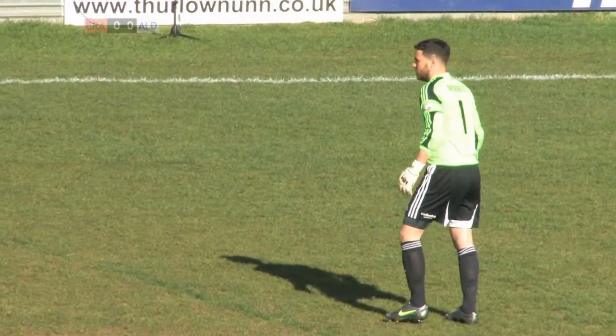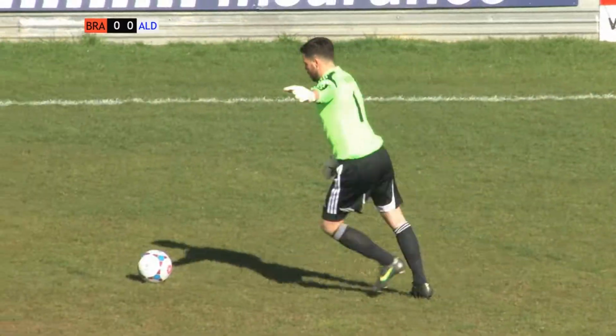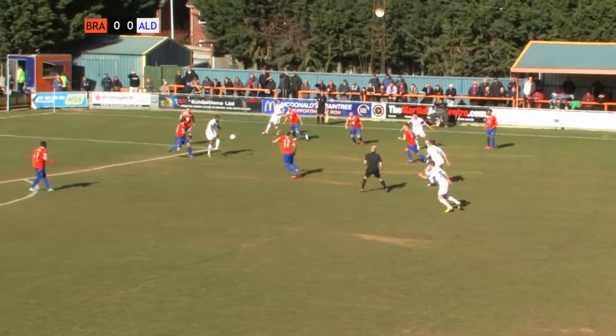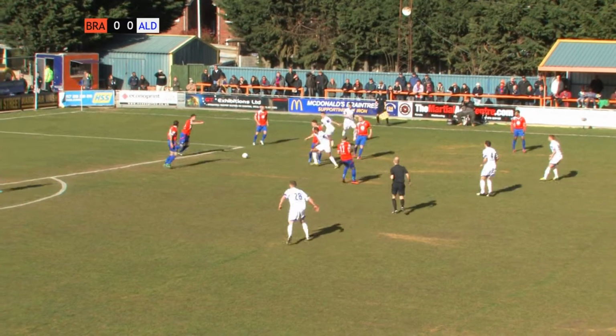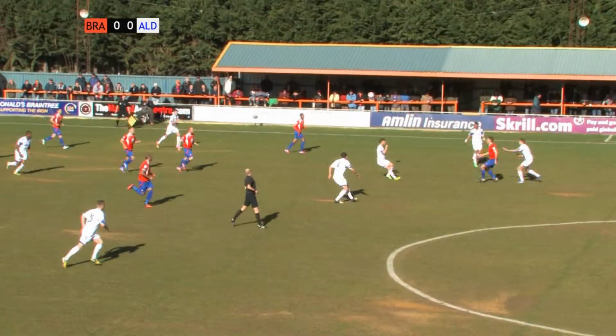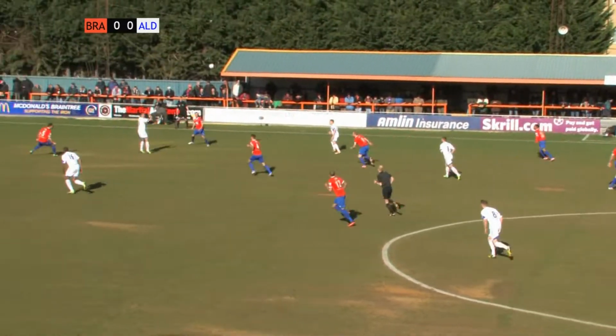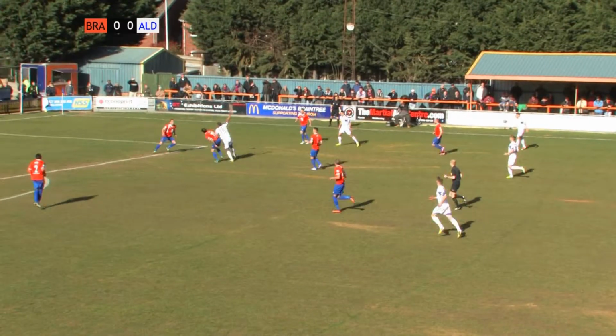Tied up. And Glenn Morris will launch this ball forward, looking for the head of Williams. Finds it, good little head on. Finds Josh Scott, and then the ball's cleared by Payne up as far as Marks. His touch defeats him, and the ball's picked up there by Stanley.